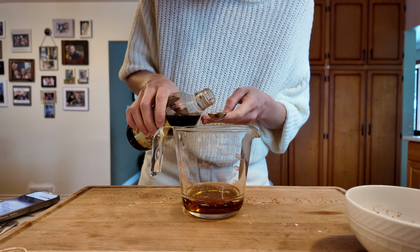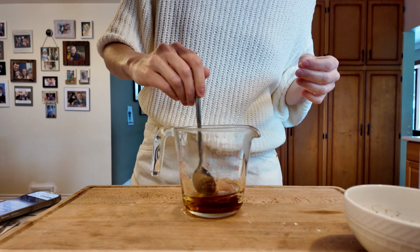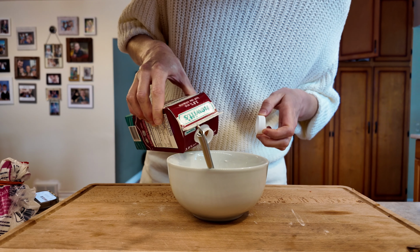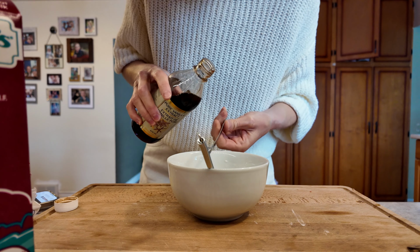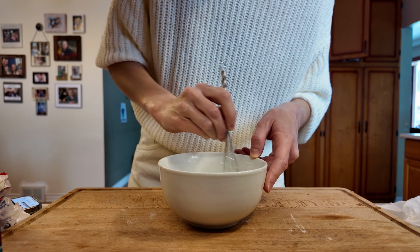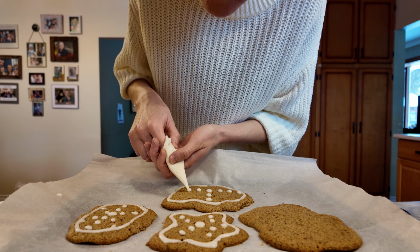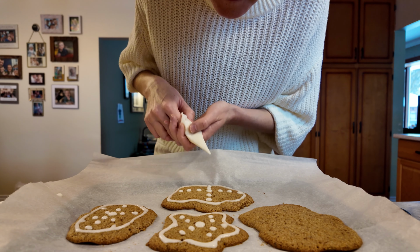For frosting, I'm keeping it super simple, just a powdered sugar icing with milk, a little vanilla, and a pinch of salt. You can also add food coloring here if you'd like. I've learned that when the cookie is good, the frosting doesn't need to compete. It's just there to add a little sweetness and fun.